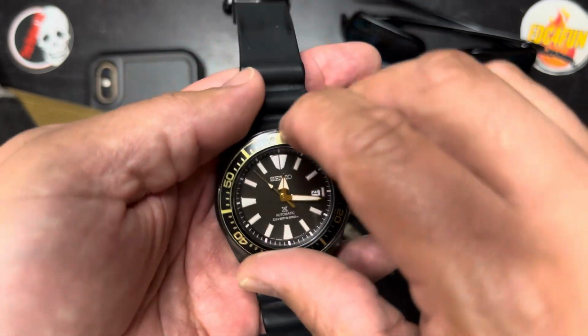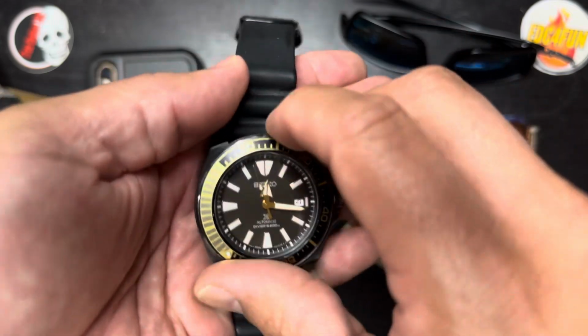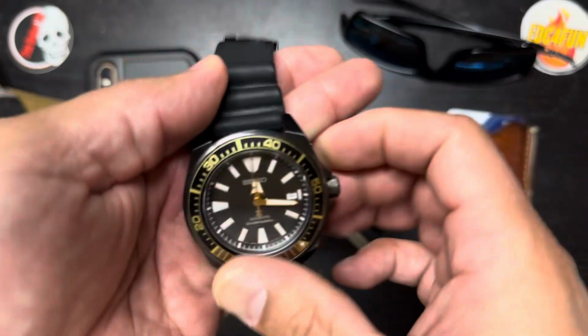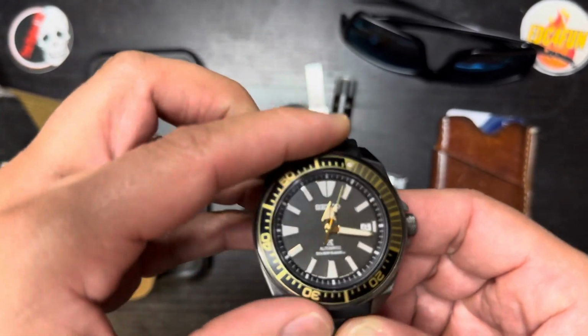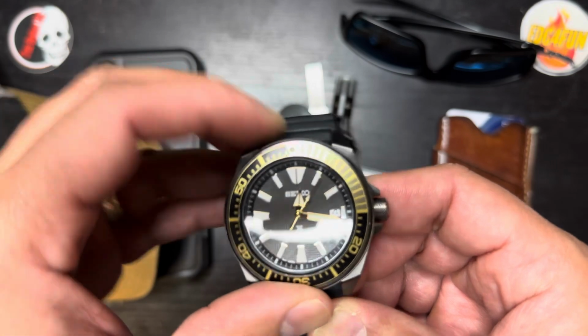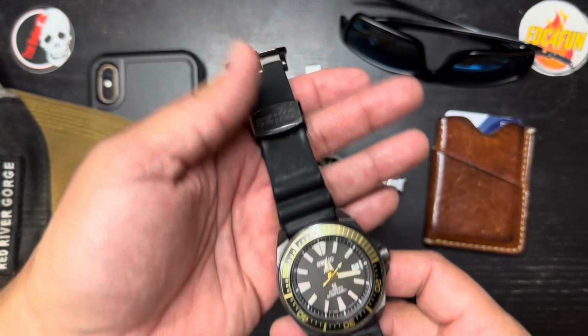It also has this rotating bezel up here, so you can actually time certain things. And it's just cool. It's tactile. I like it. And one of the things about my EDC is not only do I pick things that are functional, but fun. I like stuff that looks cool and feels cool as well as works the way it's intended to.